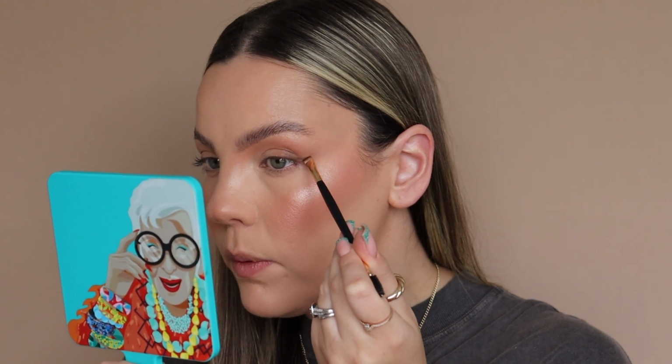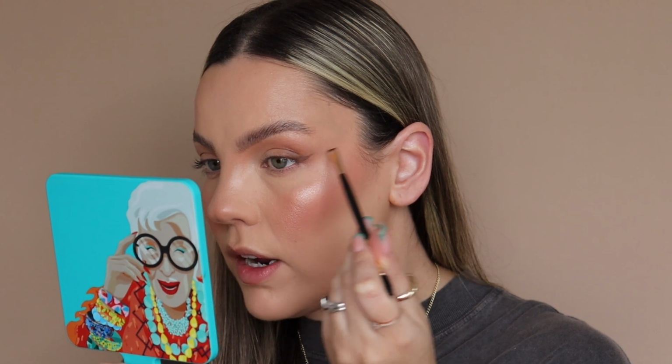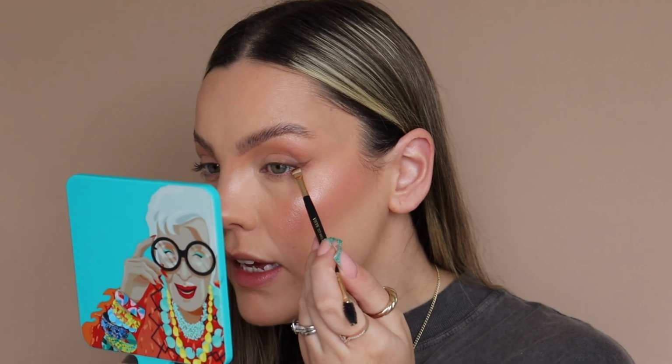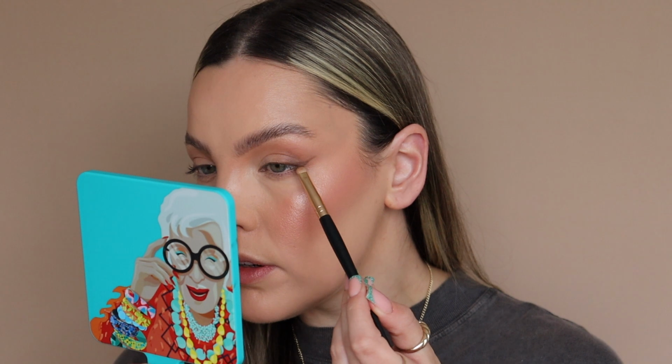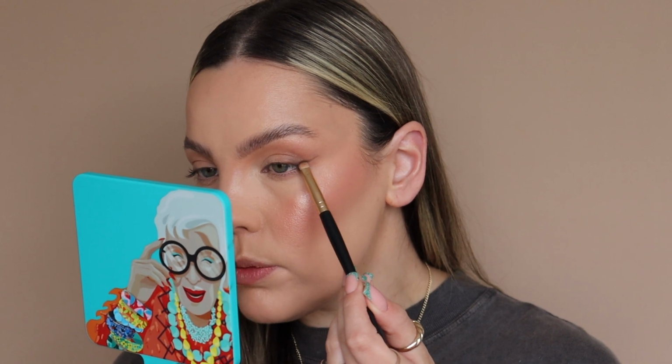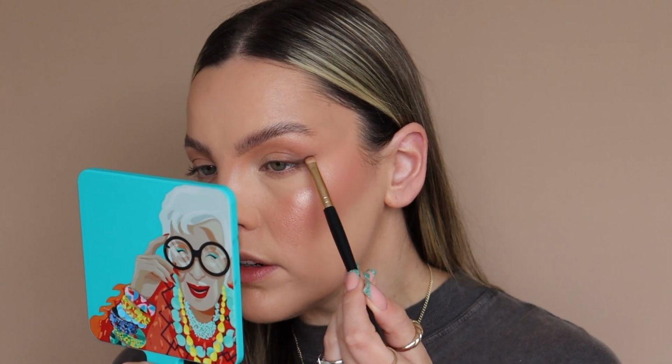And because it's a smoky wing, you don't have to be too neat. That's what I love about smoky wings, you can be as messy as you want because it's going to be smoky. Okay, so that's the main shape of it. And then I'm just going to grab a small fluffy brush and grab that same colour, and this is just to smoke it out. So you just want to do little wiggles with it, kind of like diffusing it just to make it softer.